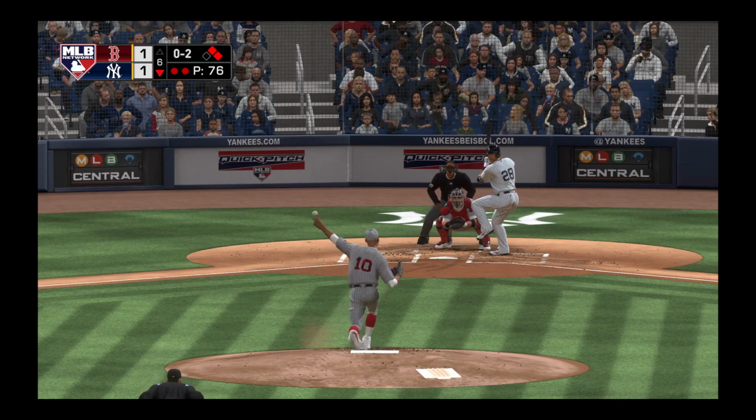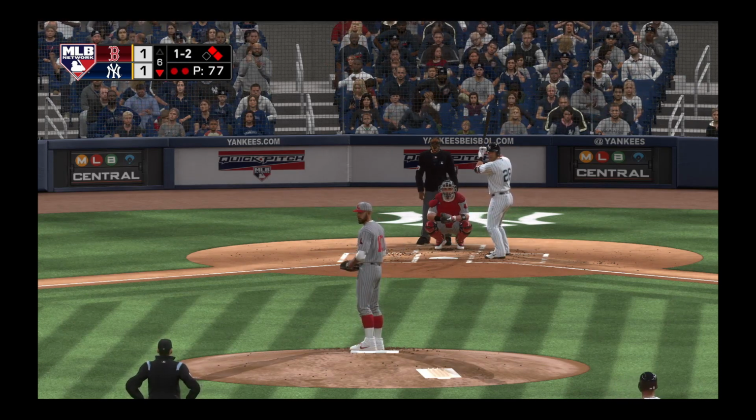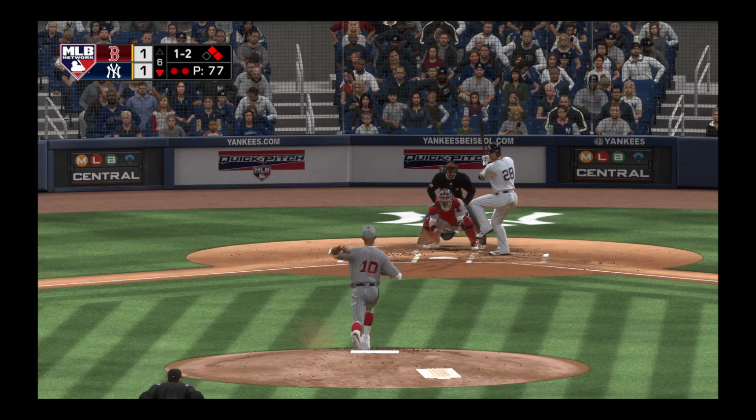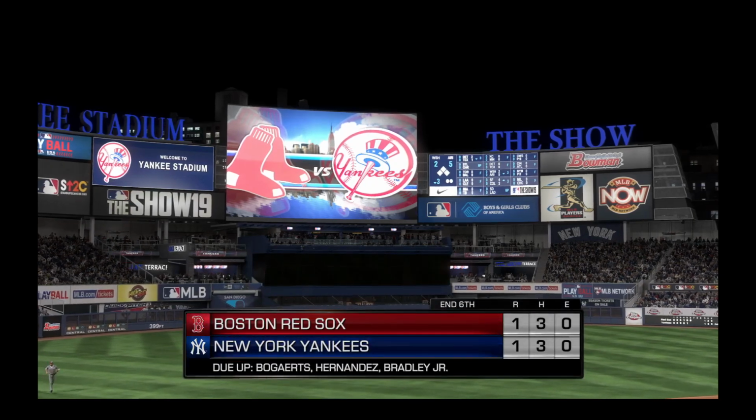Here's the 0-2. That fastball straightens him up a bit. 1-2 now. These are the situations right here that make me miss wearing a uniform. The big spot, the catch. A swing and a miss. That retires the side, and that will do it.